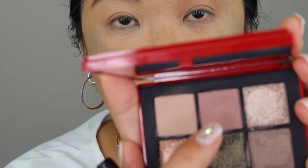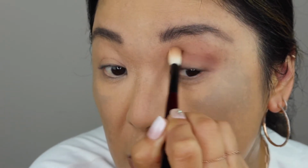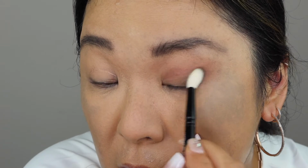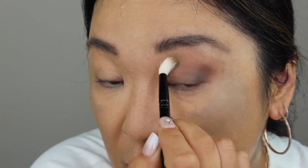Then I'm gonna go into the shade right next to it. I'm gonna use that to kind of deepen out my eye, and I'm using the same brush because I wanna bring that a little bit into the crease as well and blend that into the first shade. Then I'm using my Wayne Goss number 17 brush, and I'm going to go into this khaki green right here and put that on my outer lid. Bring that in just a little bit. I don't want to go as high as I did the second shade, but I do want to blend it out. And these are blending out nicely.